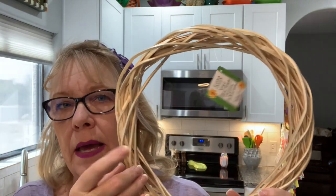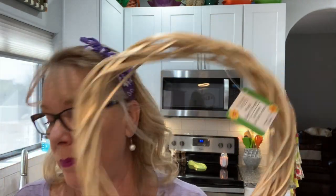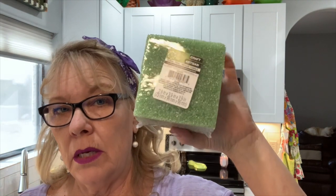Natural wood wreath. I love these, the wood blend wreath. For spring, I really like the natural wood wreath color. So I picked this up for that, just because I'm going to need it. I'm out, so I need some of those. Some more of the wood, the hanging woods.